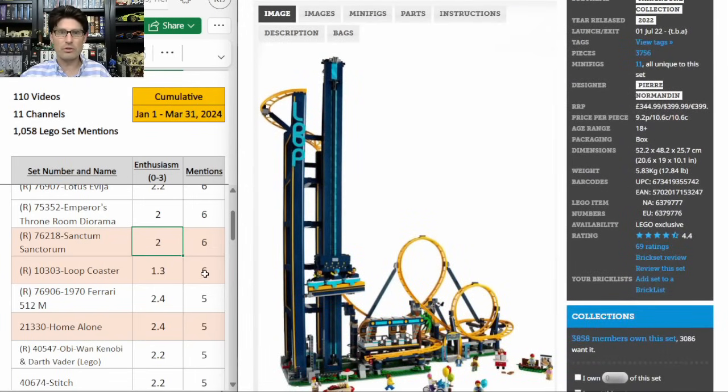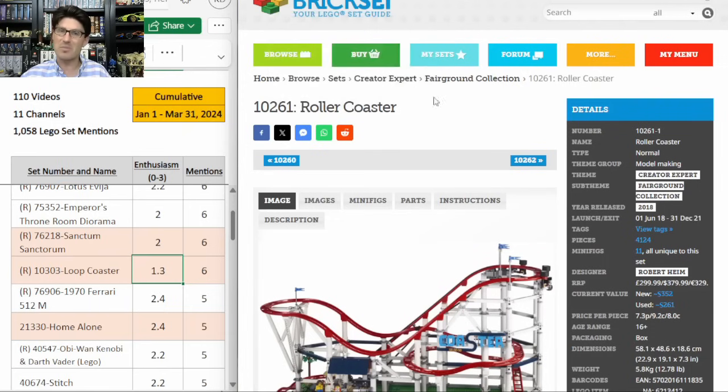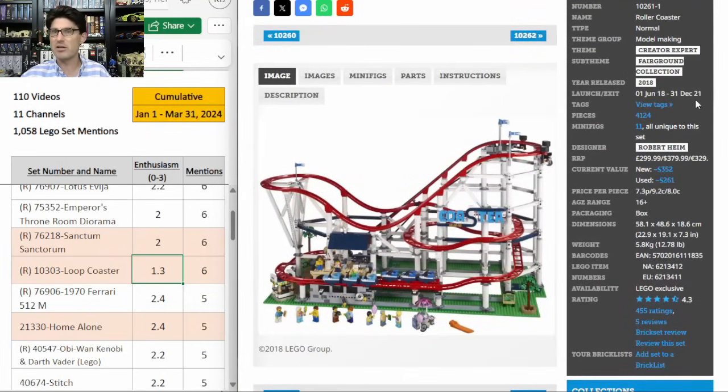10303, the Loop Coaster, 6 mentions, E-score 1.3. I think those metrics should be lower. This is one that I am skipping. It's $400. Yeah, it's a 4.4 on Brickset, but if we look at the previous roller coaster that retired in 2021, 370, and it's down to 352.